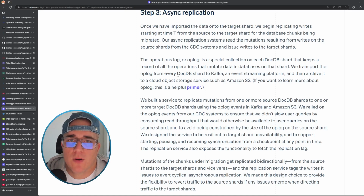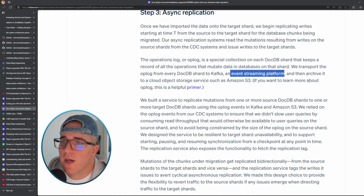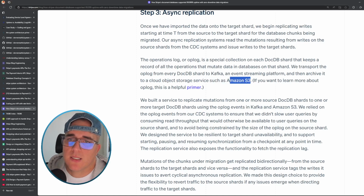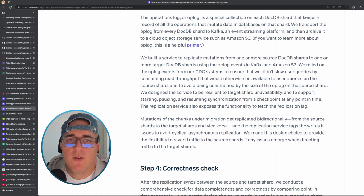We transport the oplog events from every DocumentDB shard to Kafka, which is just a service broker with high throughput for event streaming, and then archive it to a cloud object storage service such as Amazon S3. Okay, they just basically create a blob file here, and they persist the data inside there. If you want to learn more about oplogs, this is the help. Okay, I haven't read anything about oplogs. We build a service to replicate mutations from one or more source shards to one or more target shards using the oplog events in Kafka and Amazon S3.